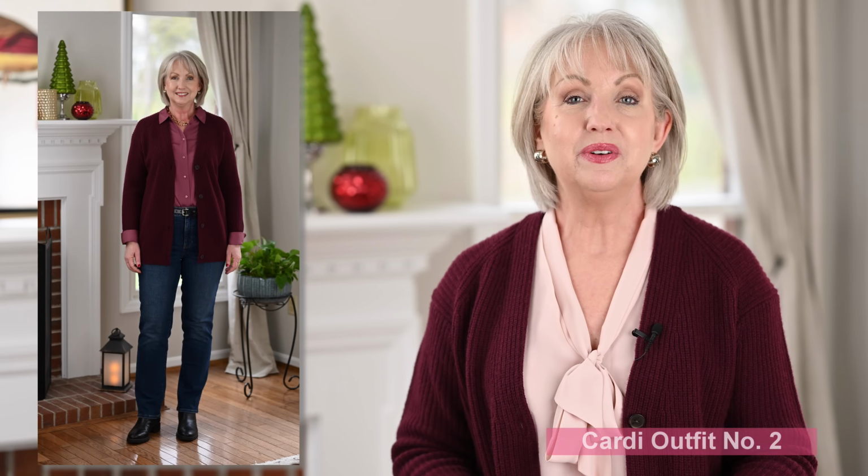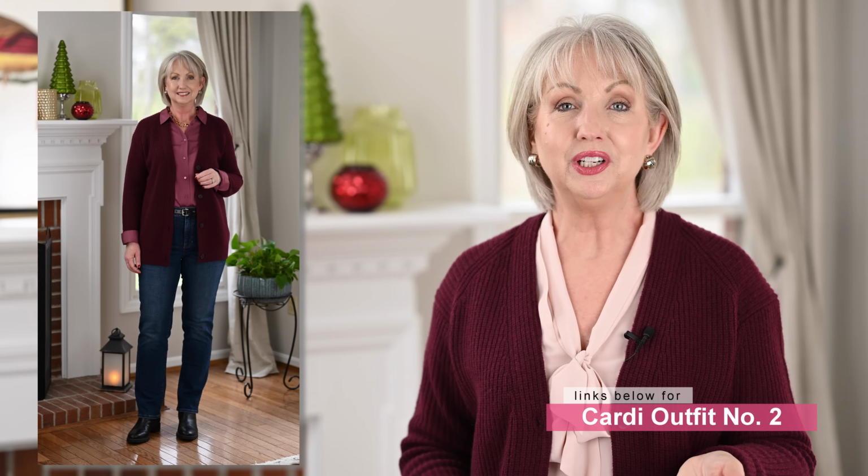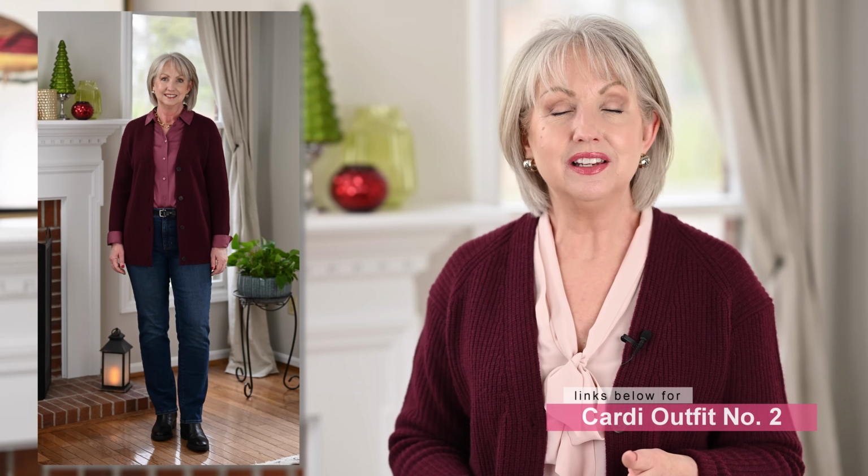Now here you can see me wearing this exact same button front, grandpa cardigan, boyfriend cardigan, whatever. It is a wool and cashmere blend. I'll see if it's still available and I'll link it if it is. I got it in the Nordstrom anniversary sale, so I paid about half price for it. But here I'm wearing it over a pretty silk blouse, also picked up in the Nordstrom anniversary sale, and jeans.